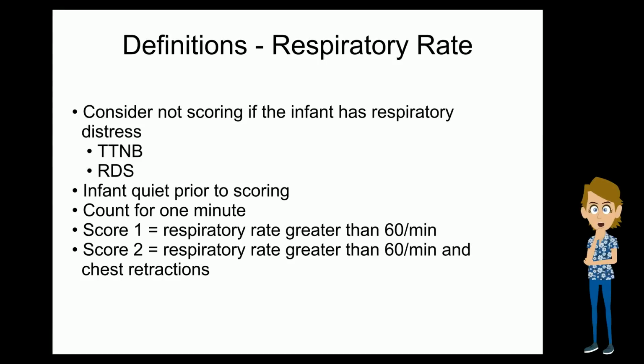Now let's consider respiratory rate. Remember the special considerations from the start of the lesson? Consider not scoring if the infant has respiratory distress due to transient tachypnea of the newborn or respiratory distress syndrome. Count the infant's respiratory rate for a full minute. The infant should be consoled and/or quieted prior to scoring.